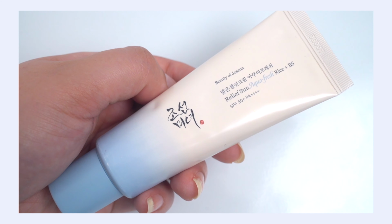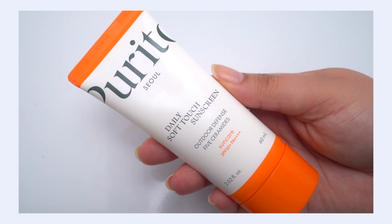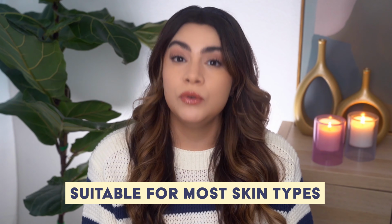And there are people out there who can tolerate niacinamide in small doses, but when it's in your cleanser, your toner, your essence, your serum, your moisturizer, and your sunscreen, that's where the irritation lies, in layering too much niacinamide onto your skin. So today I'm going to be rounding up 4 of my favorite K-beauty sunscreens that just happen to be niacinamide free. I love all 4 of these. I do think that they are suitable for most skin types because they have really pleasing, lightweight, breathable, not too dewy textures. We'll dive into the details. So hopefully there's something here for everyone.